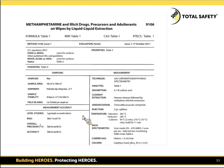There is a NIOSH method for methamphetamine and other illicit drugs and precursors. So most labs are standardized in terms of their methodology of the analysis. This is a little bit more recent, hasn't always been this way. There was quite a bit of variability with the labs when it was originally a problem, but they are becoming a lot more consistent with their analysis.